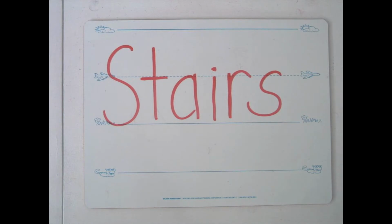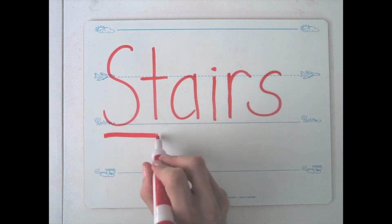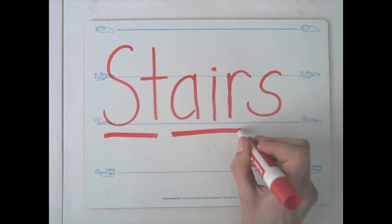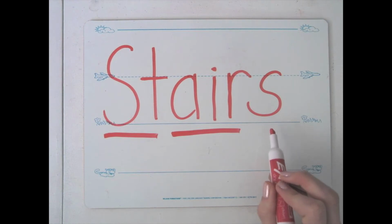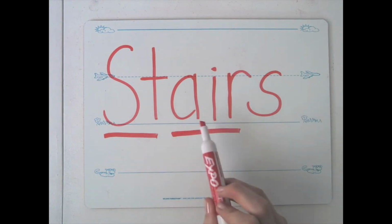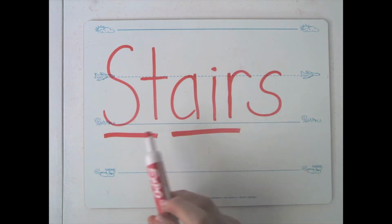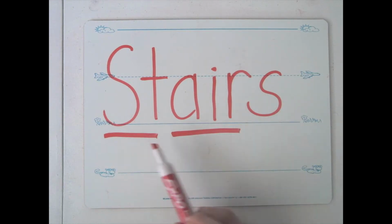The first chunk that I see in this word is the letter blend, st, st. The next chunk that I see is the sight word, air, air. The last letter is the letter S. That makes this word plural. Let's put these three chunks together. St, airs, st. Airs, stairs. Stairs is a word that you will see in the book, Gordon Finds His Way.